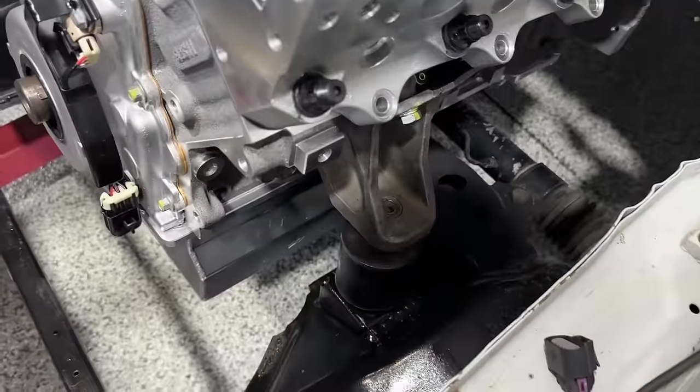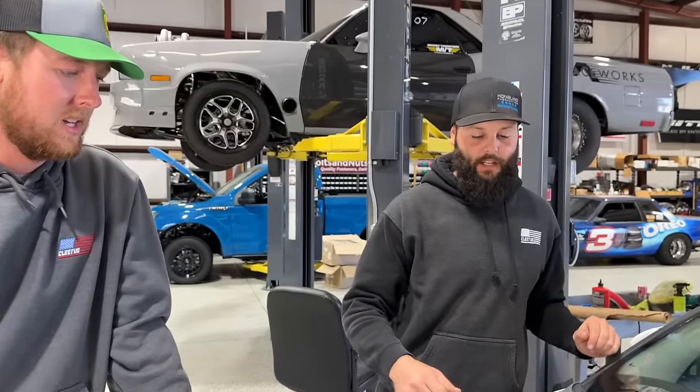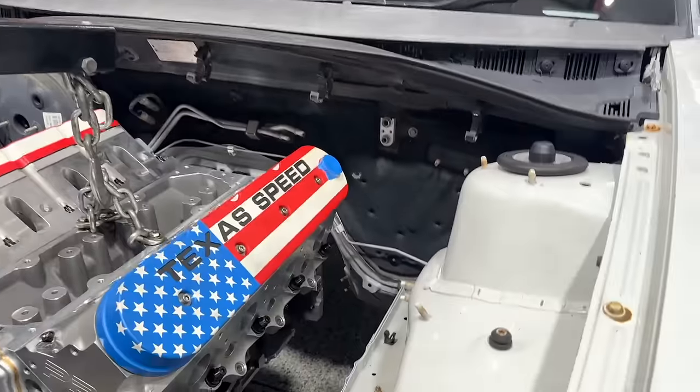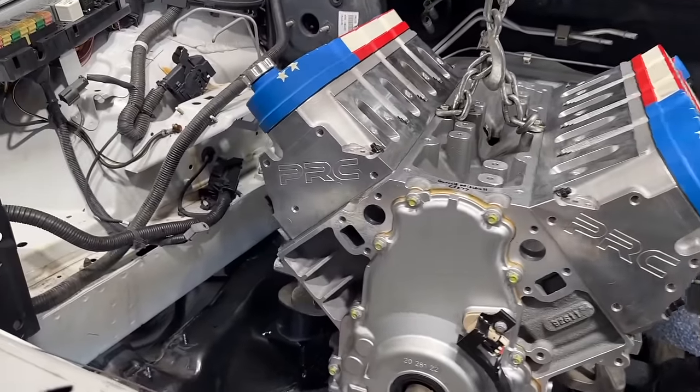So, Ty, you just wobble that out a little bit. You good? Yeah, I'll redrill the holes out. You look at all the clearance you have for headers, too. Way better than cutting the whole front of this truck off and starting over. Your life just got a lot easier. Yeah.